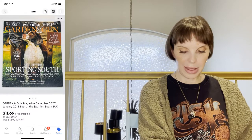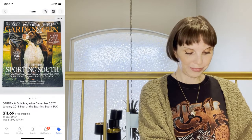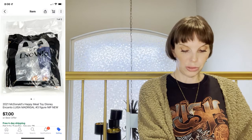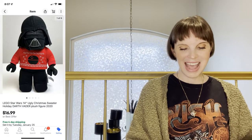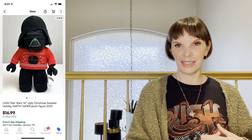It was a Garden and Gun magazine, and it sold for $11.69. Next up was another McDonald's toy, but this one was one that we had gotten in one of our Happy Meals. So it was one of the Encanto toys. It sold for $7. And next was something that we had gotten in the Goodwill bins. It was a plush Darth Vader wearing an ugly Christmas sweater. And he sold for $16.99, and our cost was 92 cents.